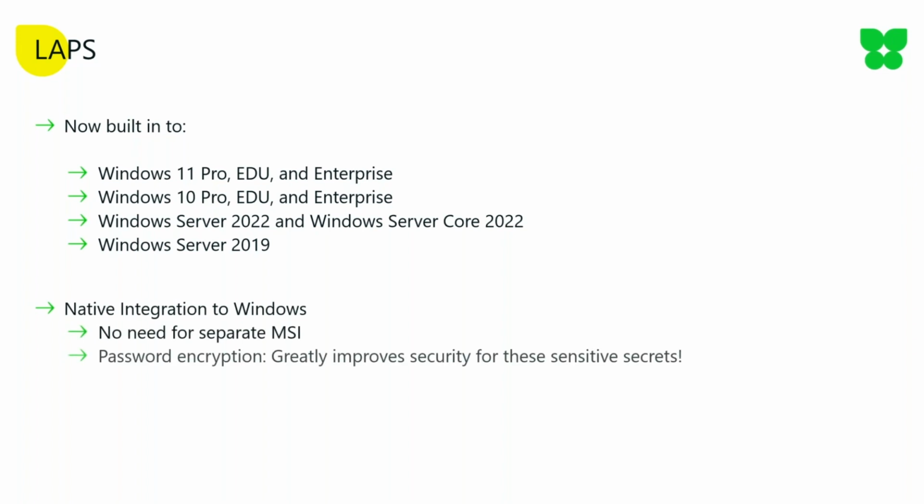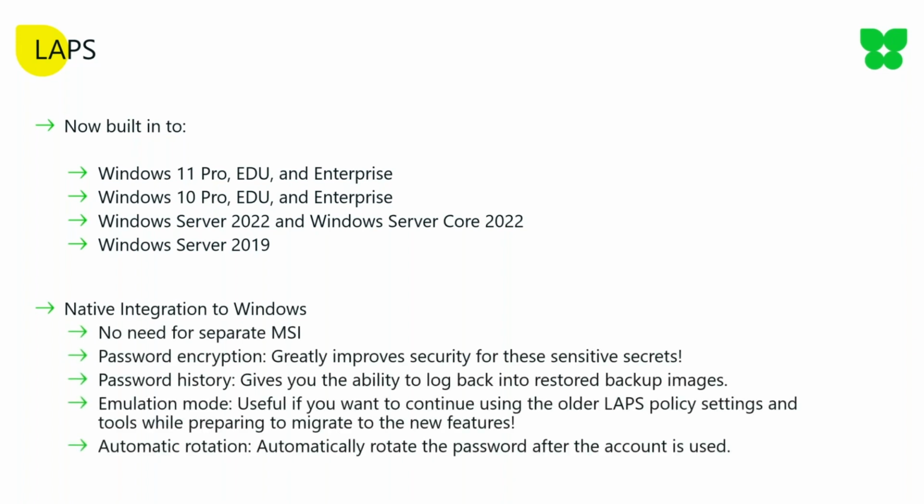It's probably not going to be retrofitted back to 2016 and the like, but it's actually available. And it's a native integration, so it's built into the operating system. There's no need for us to add on an additional MSI. The password encryption has been improved. It gives us access to a password history, so if a device has to go back in time through a restore, we can still make sure that we gain access to it. It automatically rotates passwords, which is a great thing for ensuring that our security is kept high.